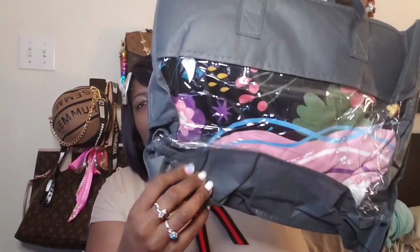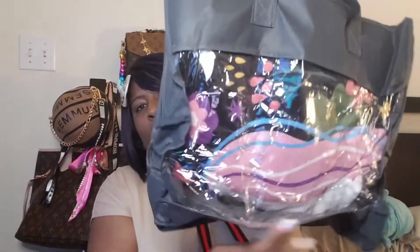All right, let's get into this. I know what this is also because it said textile on the outside of the bag, and I know what I purchased. Oh gosh, this is cute. Look what they put it in, y'all. It's in a little carry bag. I wasn't expecting that. I didn't think they were gonna put it in that.